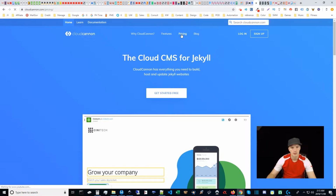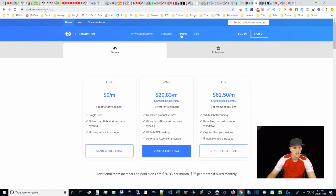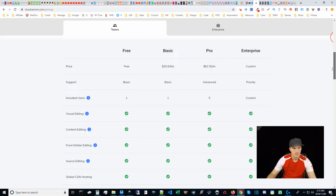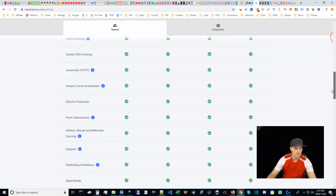So the pricing. Build, host, and manage, single user, GitHub and Bitbucket, two-way syncing, hosting with splash page. Then if you pay, unlimited production sites, two-way syncing, CDN, automatic asset compression, white label branding, branching and collaboration, workflows. Okay. One user.